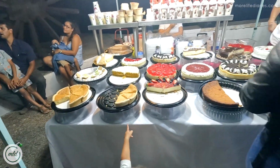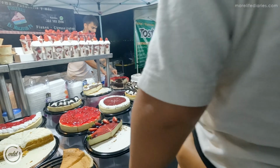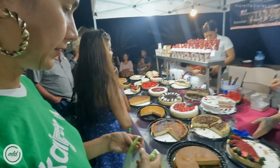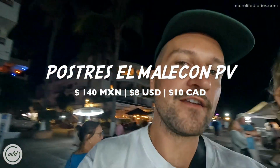Next stop is the cake spots, and everywhere you can find these cake places, they all have the exact same cakes in the exact same containers. They look like they're all from Costco, but they're not, but they're all excellent. Got two cakes, choco flan and a cheesecake, caramel chocolate cheesecake. They're both looking delicious, and they are delicious because we've had them before. Let's see if we find anything else to eat.